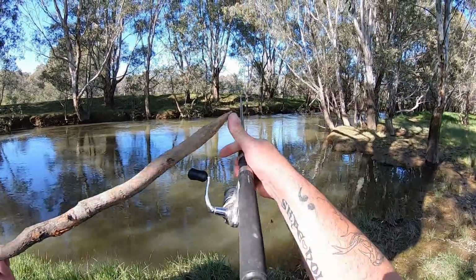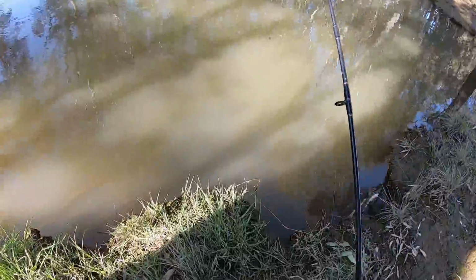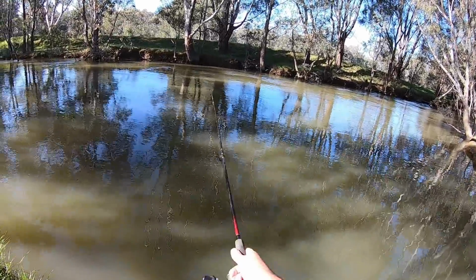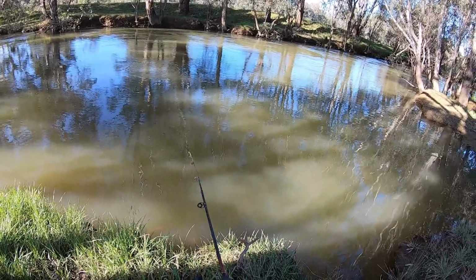See these sticks? I made them with a tomahawk. I carry them around with me. You'll notice I'm using the same sticks in a lot of videos. The carp rod can just go out here in the slow, shallow end of the hole. The carpy looking spot.